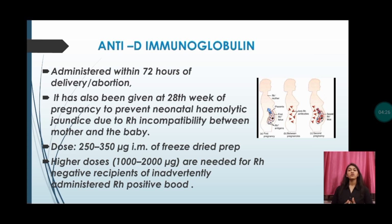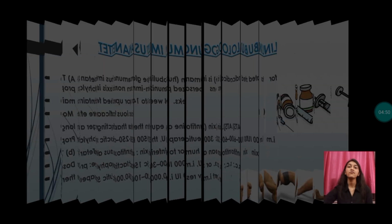The dose is 250 to 350 micrograms as an intramuscular injection, and it is a lyophilized preparation, meaning it is freeze-dried. Higher doses can be administered up to 1000 to 2000 micrograms, but these are given only in cases where Rh positive blood was mistakenly administered to Rh negative individuals.